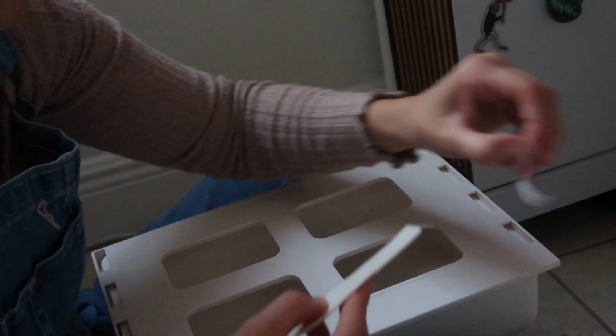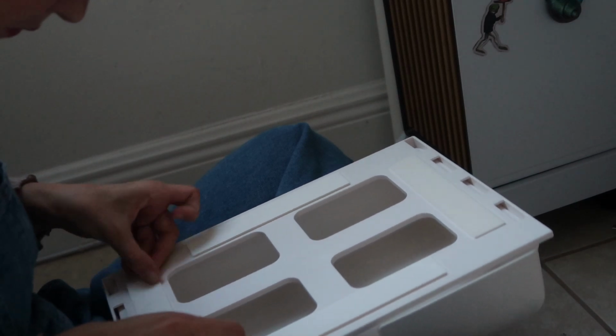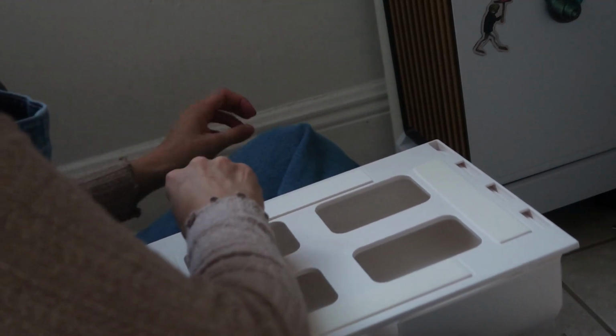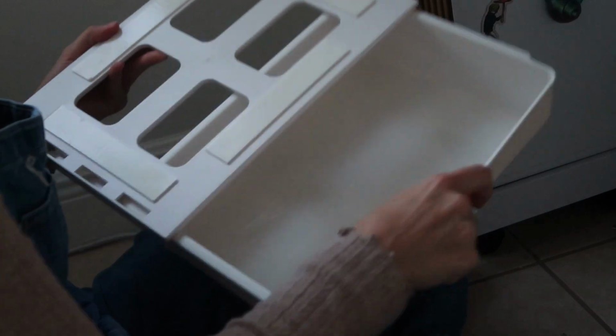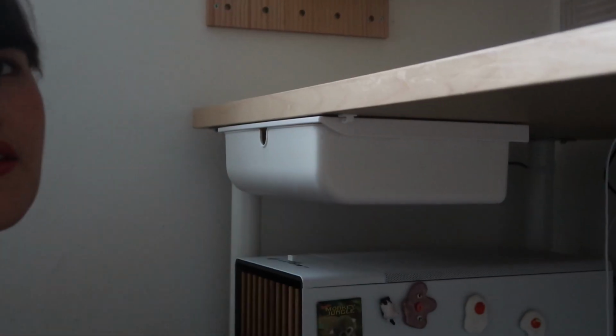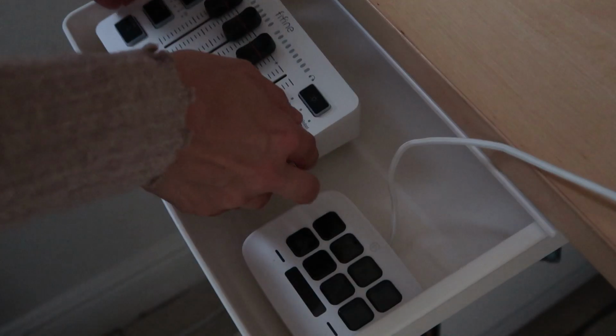I'm sure that's safe. Don't look at me like that. Okay. Take this. Oh, sorry, you didn't see me do it, but it's on there. I have a drawer.